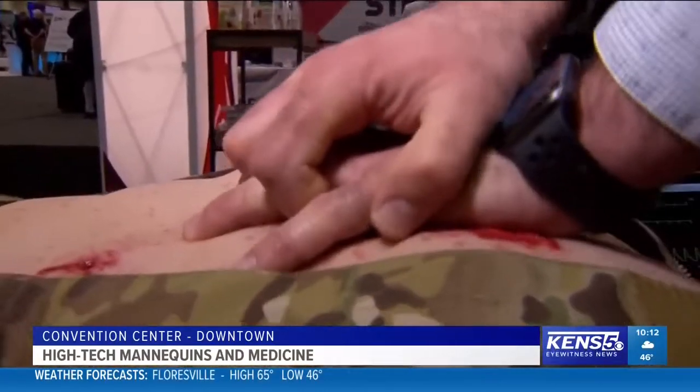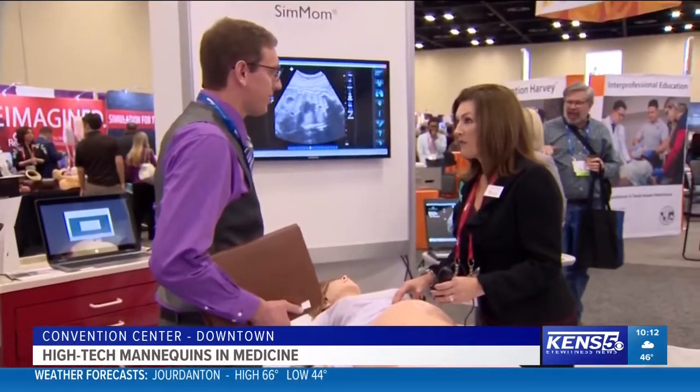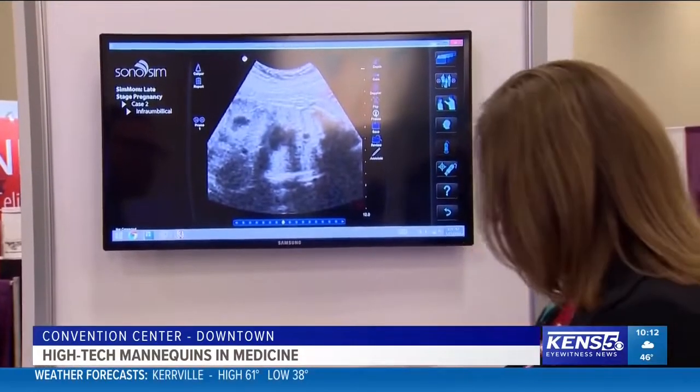When you go to the Spurs game, if you go an hour beforehand, you see the players practicing their shots under the tutelage of their coaches. Healthcare simulation is just like this. We have technologies and methods where we can practice the skills we need to take care of patients under the watchful eye of our coaches and our mentors and teachers, so that we're ready for the big game, which is when we go to the hospital or go to the field and take care of real patients. Yeah, so this is one of our ultrasound.